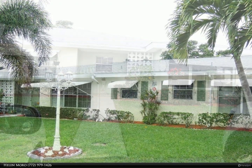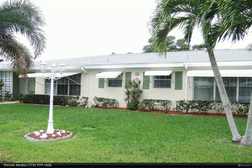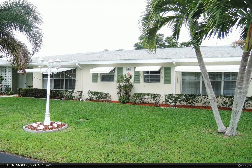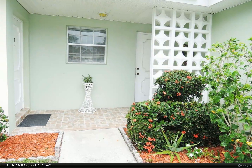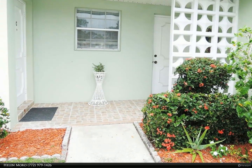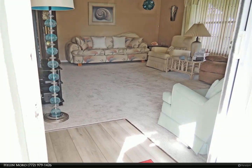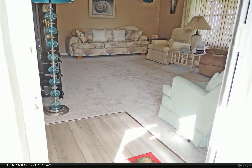Beautifully maintained fully furnished end condo in Section 1, close to clubhouse and amenities. Seasonal home for the sellers. Recent improvements are new roof installed by association, vinyl plank flooring in dining, kitchen, and hall, newer carpeting in living and master bedroom.